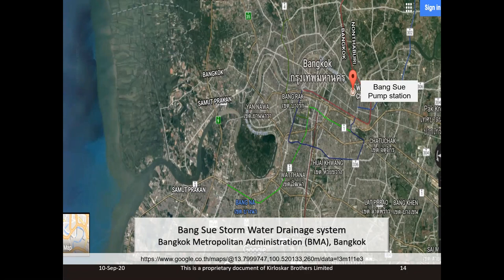So the people around the pumping station wouldn't even know. The only thing they would probably notice is the electricity dimming a little bit nearby their houses, because there wasn't enough space for BMA to make a substation. So we are actually taking electricity from the pole. That's the only impact that the residents of the area would actually see.